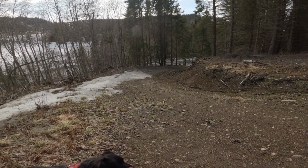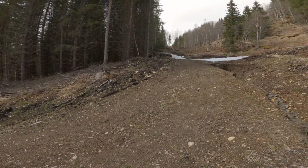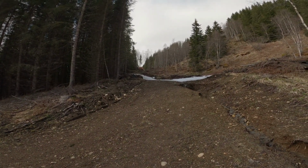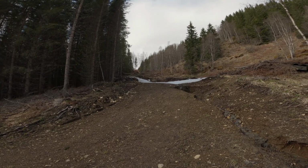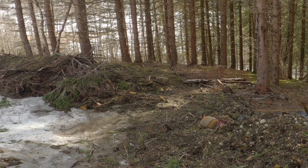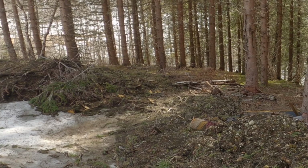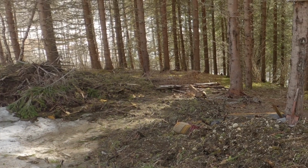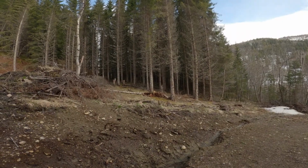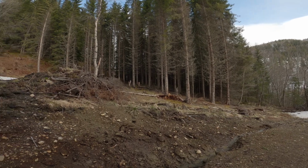So I'm just following this sand way, and I can see a roof up there. Let's see what we're gonna find up there. I can already see some old furniture over there, maybe an old sofa. I'm very curious what kind of building this is up there. This is a beautiful forest. I'm gonna take a look at it afterwards.